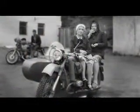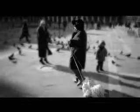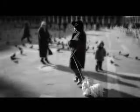I think it's classic and timeless. You can't date it, I guess. The street work is, I would say, very similar to older, classic photographers like Cartier-Bresson or Elliott Erwitt.